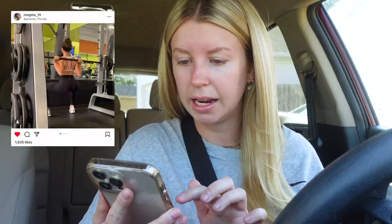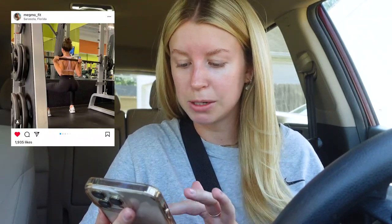So today is lower body, and I actually already saved one. Okay, so today I saved Meg Mo Fitz. I'll put her handle right here. She has awesome workouts, especially for beginners and for people who have been doing it a long time. I would say I'm like intermediate.